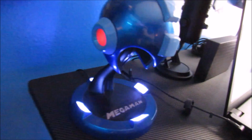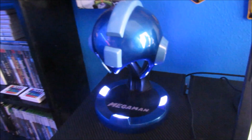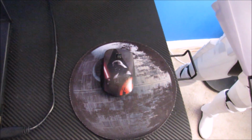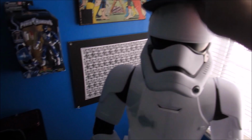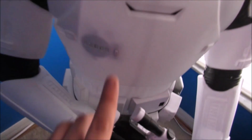I've got my Mega Man light-up helmet. That was also from the Capcom store. God, they make such beautiful collectibles. Darth Vader mouse. $2 Death Star notepad. Or, not notepad, sorry, mouse pad. There is my Stormtrooper, who, when he's not on camera, holds my hat like a true gentleman. Oh, he makes noises too.